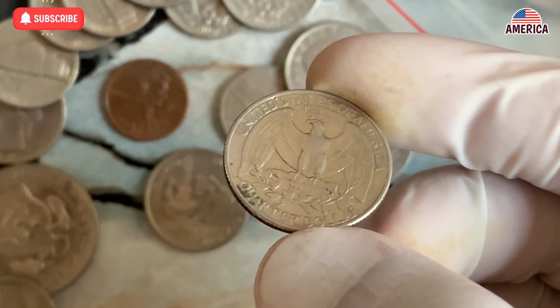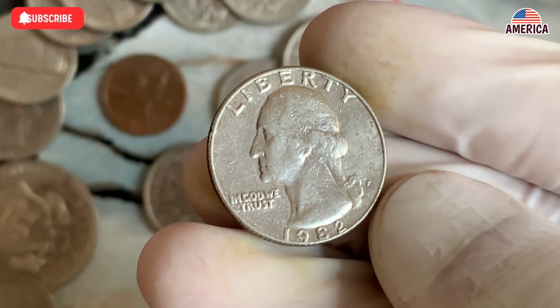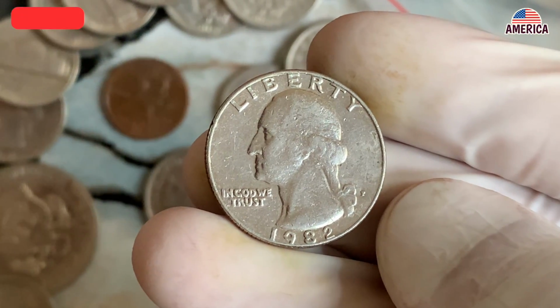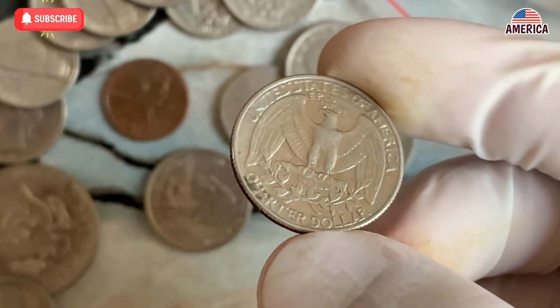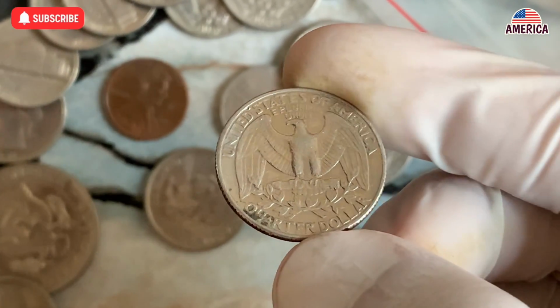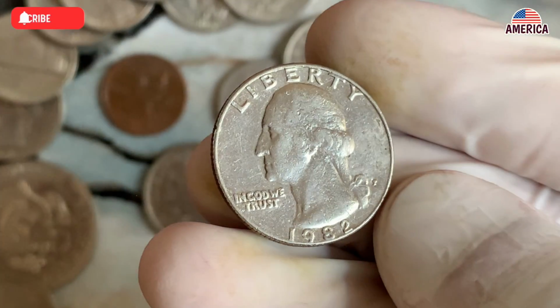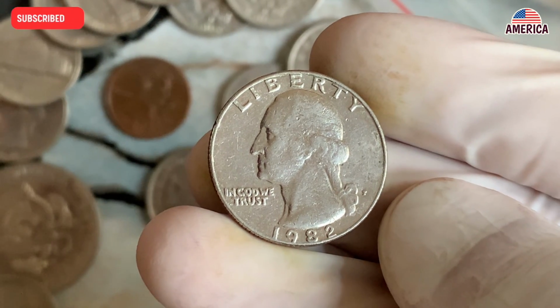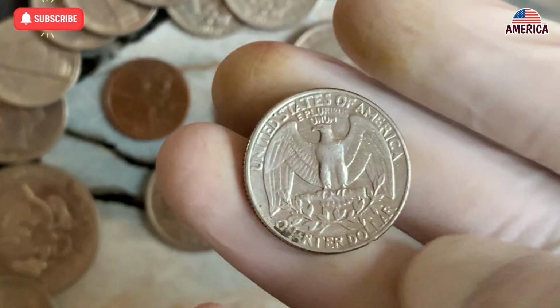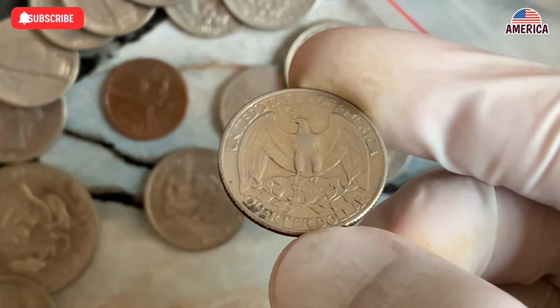Off-center strikes tell a different tale. When metal blanks slip past feed mechanisms, the die meets less than the full planchet surface. The result? A portrait that drifts toward one edge, sometimes missing up to 20% of the design. These quarters can range from mildly off-center, worth $20 or $30, to wildly misaligned examples fetching hundreds. The more severe the shift, the more pronounced the rarity, and the more excitement among collectors who prize those dramatic eccentricities over uniform perfection.